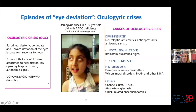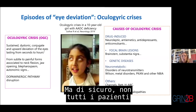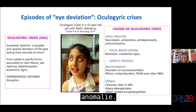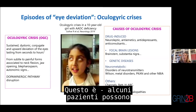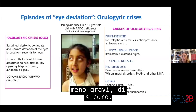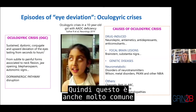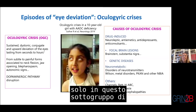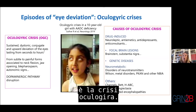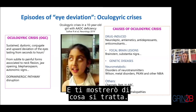But for sure, not all patients with GRIN1 have this kind of abnormalities. Some patients may have that, but not all of them. And all of them may also have less severe forms, for sure. So this is also very common only in this subgroup of NMDA receptor mutations, and it's the oculogyric crisis. And I will show you what it is.